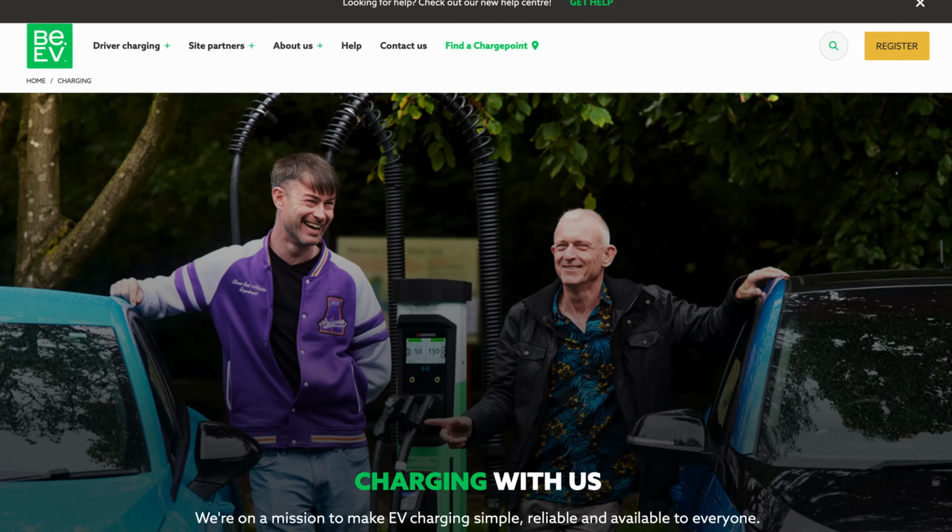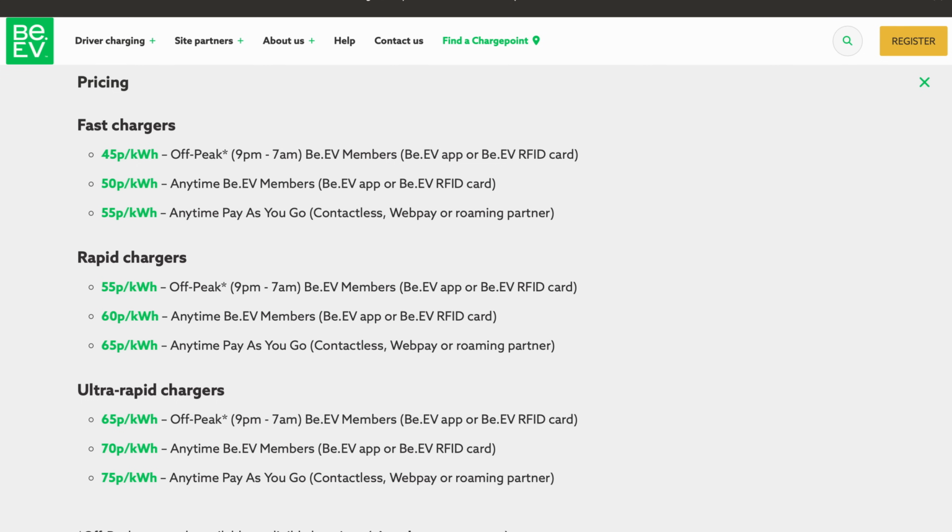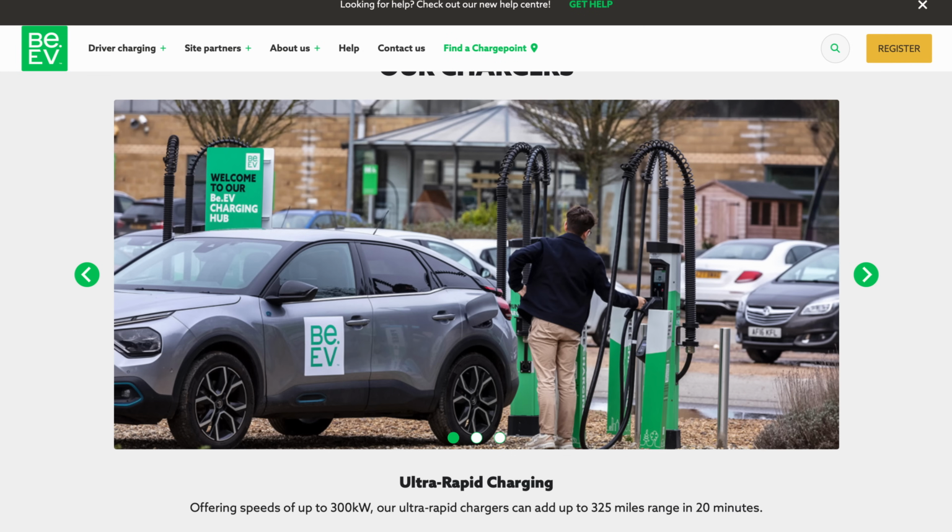Well, BE.EV enters in its own right this month. They're a northern-based company, and most of their network is still up north, but they are installing down south as well. They offer what I think is a very complicated but reasonably attractive pricing structure, with memberships, peak and off-peak, and different rates for different power. Broadly, you expect to pay around about 60 pence for rapid, 70 pence for ultra-rapid. They use the great Kempower chargers, though they look totally different in the green livery.